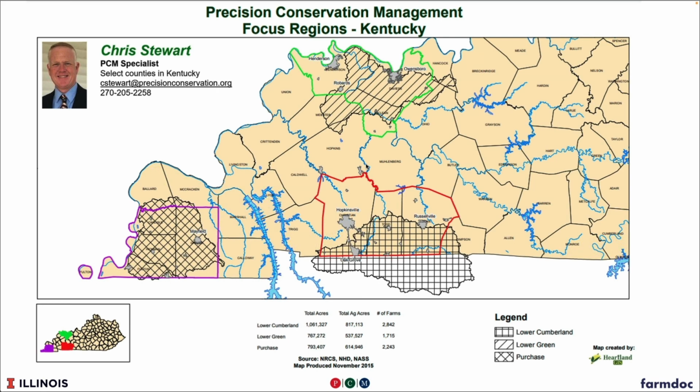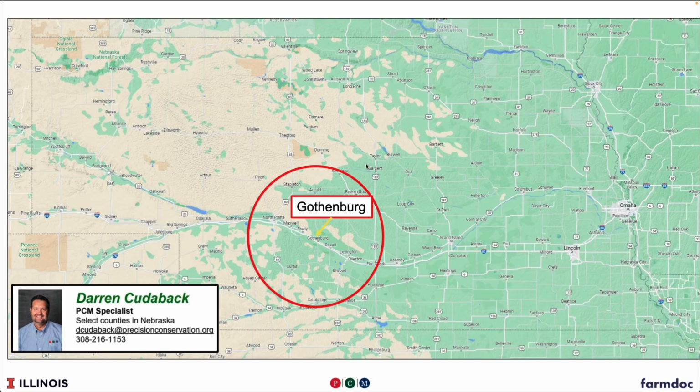So here, I just wanted to give a quick showing of the counties that we work in Kentucky. There's approximately 10 counties in total in 3 different priority watersheds, those being the Lower Cumberland, the Lower Green, and the Purchase. And this is done with the support of the Kentucky Corn Growers Association and the Conservation District Support down in Kentucky as well.